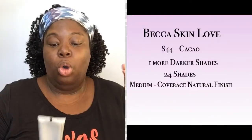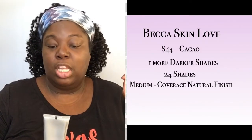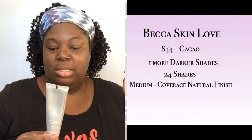Okay, so next up I'm going to go in with the Becca Skin Love Weightless Blur Foundation infused with Glow Nectar Brightening Complex. Okay, and here is the packaging right here. I never did a review on this one. I meant to, but so much time went by that I just never did it. I'm in the shade Cacao. Out of all of their complexion products, I always reach for Cacao. I believe it used to be the darkest shade. I believe they've gotten some darker shades since then, maybe one or two more, okay?